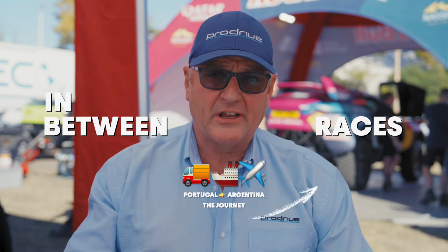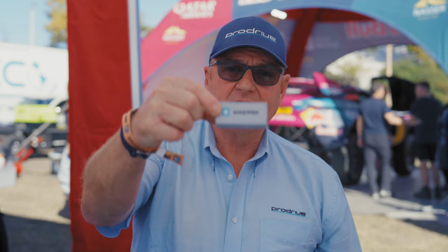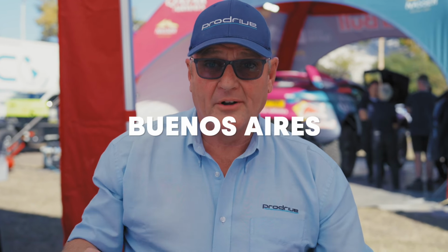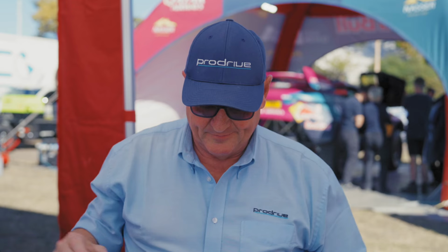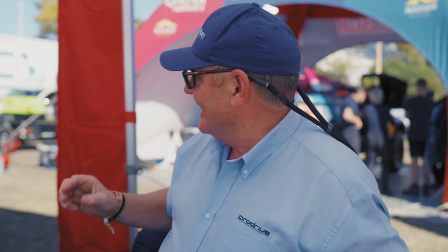How do we move everything from place to place? So after the last race in Portugal, we stripped everything out of our normal trucks that we keep in Europe, and we put them in a standard shipping container. The shipping container then goes on the ship and it lands in Buenos Aires. The shipping container comes off the ship and goes onto a truck like this, which arrives in our bivouac here. Then we take everything out of the shipping container and load it on another truck like this to use during the rally. Well, actually, it's like that.